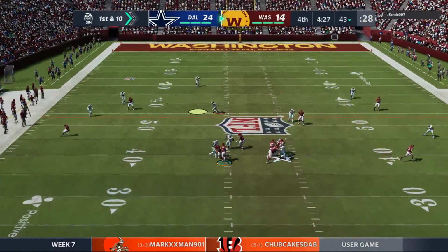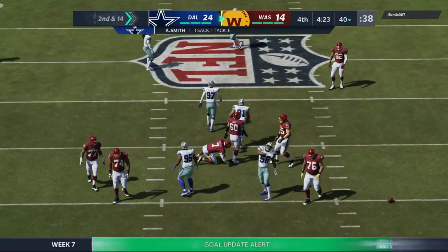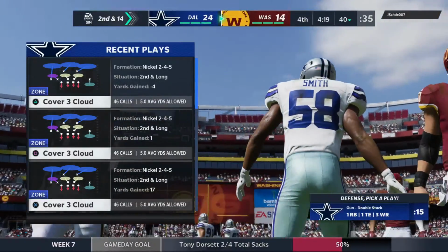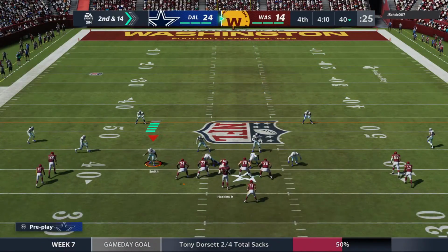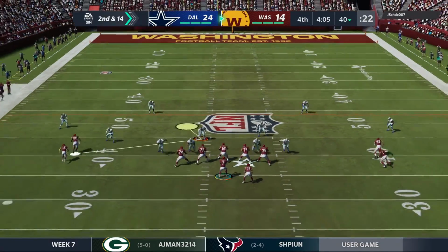On 1st and 10, it's Haskins. And the Cowboys' pressure gets there this time for the sack. Aldon Smith, the former number 7 pick, gets the sack. 40-yard line. Great job defensively. I think he was trying to go through his progressions, find someone to get rid of the football. Before he knew it, he was on his back.